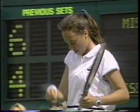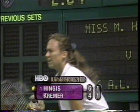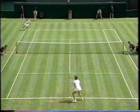Passing shot here, John. Yeah, and Hingis did well to dig up that volley. But look at the angle. It's the best shot Kremer's hit in this match. Beautiful running cross-court forehand winner. It's one all, second set. Love 15.